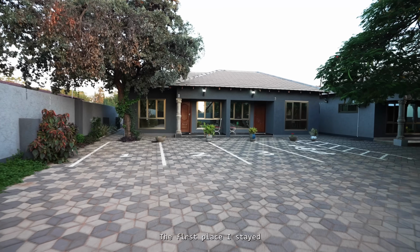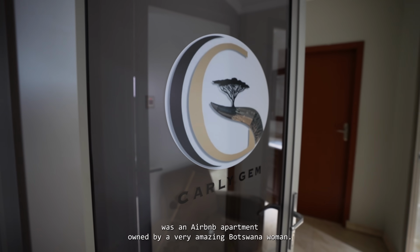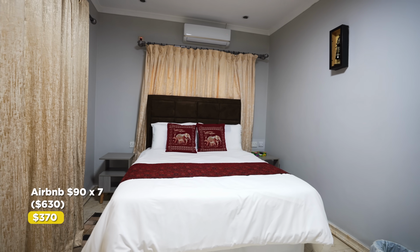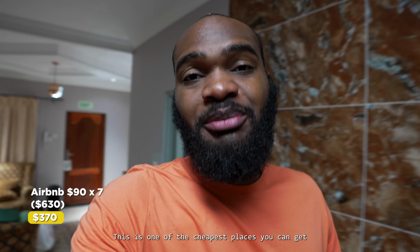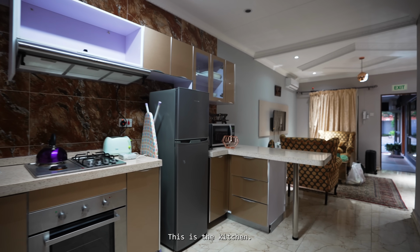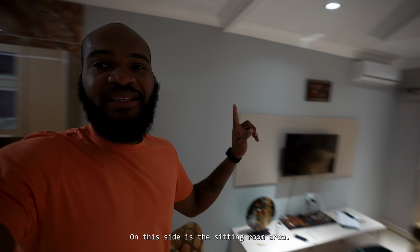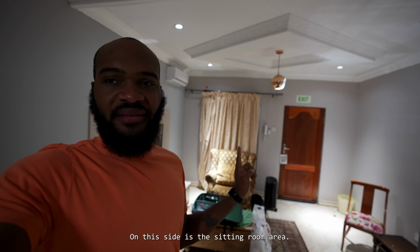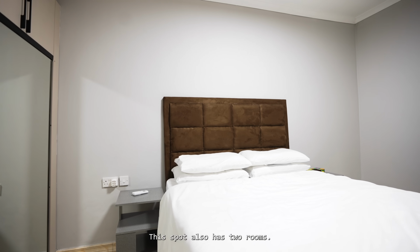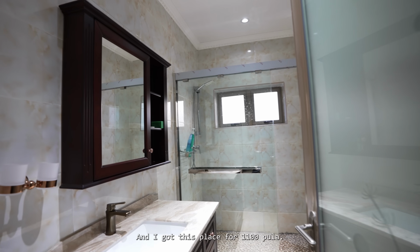The first place I stayed was an Airbnb apartment owned by a very amazing Botswana woman. It was a 2-bedroom apartment and it cost $90 per night. This is one of the cheapest places you can get if you're coming to Botswana. Let me show you guys what it looks like. This is the kitchen. Check out how huge it is. And on this side is the sitting room area, and this spot also has 2 rooms. This is the bedroom. See how huge it is.